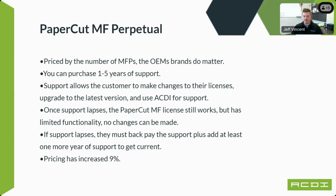Once that 3-month grace period is up, customers will then have to pay for back support back to that June 1st expiration date, plus a minimum of an additional year forward. And so this is new, especially for resellers that have only been with us for a few years. Like I said, this is a policy that PaperCut had years ago that they are now reinstating. If you have questions about that, feel free to reach out to one of us before, during, or after the call. And hit that chat, reach out to your PaperCut salesperson. We're happy to answer any questions related to that.